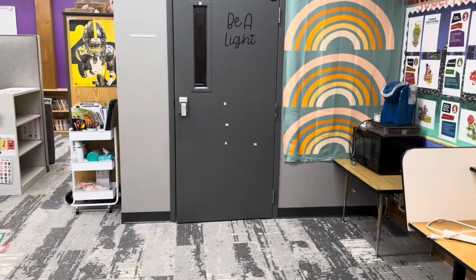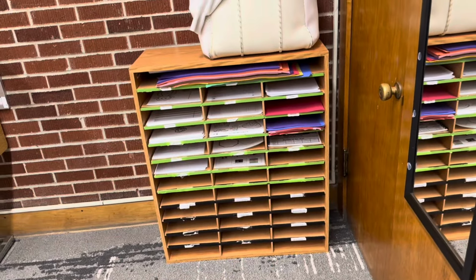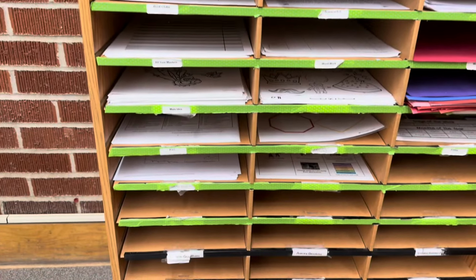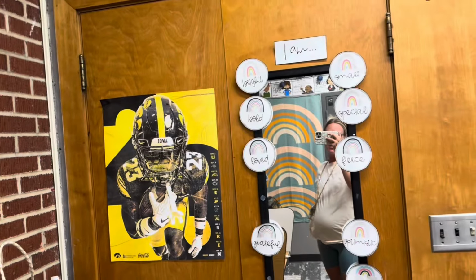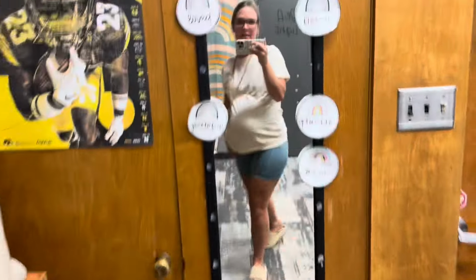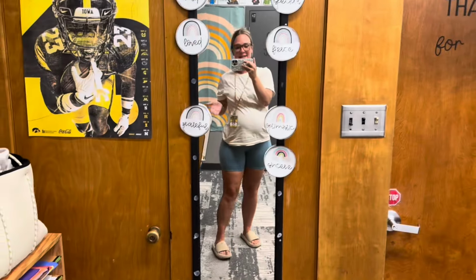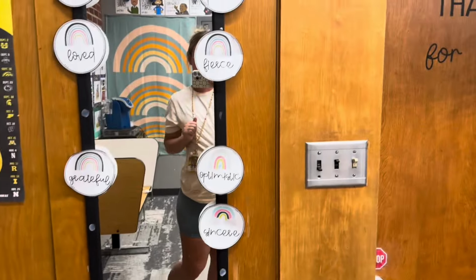All right, when you walk right in the door, if I look right, I've got what would be student mailboxes. I don't need them all for mailboxes. I just use them for different paper types of storage. You can see there's cardstock and coloring pages, lined paper, some ABC data sheets, and some zones of regulation stuff. This is a closet where myself and my associates will put our stuff, and our affirmation mirror, which is clearly missing some affirmations, but you get to a point in the year and you're just done rehanging those things.